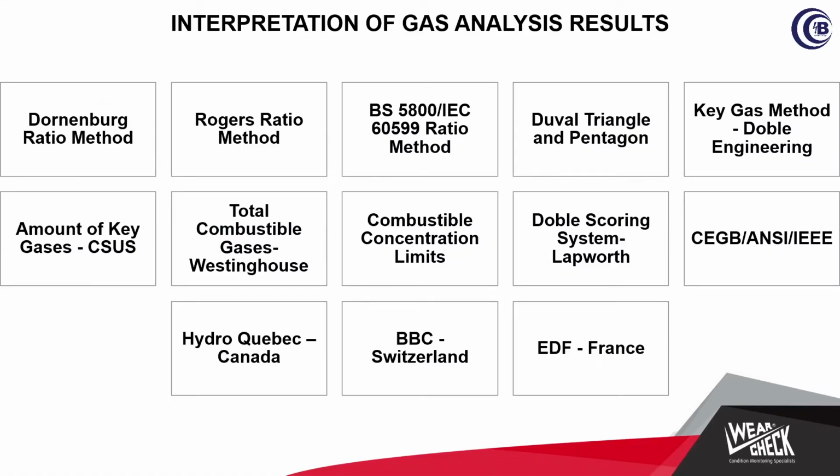Now these are the different interpretations that you can use in the diagnosis of gases. And in South Africa and Wearcheck, we don't use everything, but there are quite a few more that you can do. I've been working with ABB in Sweden a few years back. They've got such a nice program. It's such a copyrighted program that it only stays in Sweden in one specific office block. So you send all your information to them, they type it in, and they send you a report back. That program is not shared with anyone.